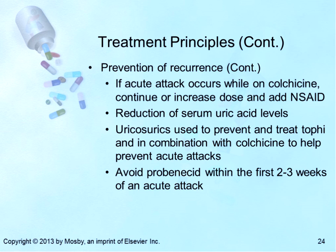For reduction in serum uric acid level, this is accomplished with uricosurics or allopurinol. Uricosurics are used to prevent and treat the tophi, and in combination with colchicine help to prevent acute attacks. Probenecid should not be given within the first 2 weeks of an acute gouty attack because it may intensify and prolong the inflammation. An increased frequency of attacks is fairly common during the first 6 to 12 months of probenecid therapy.